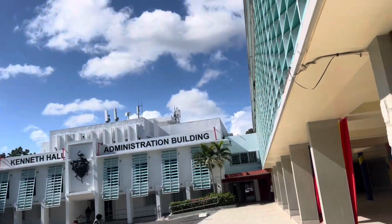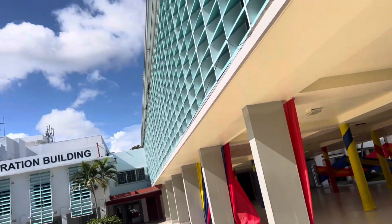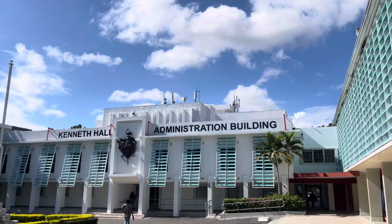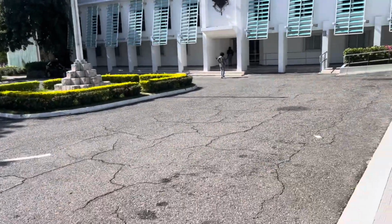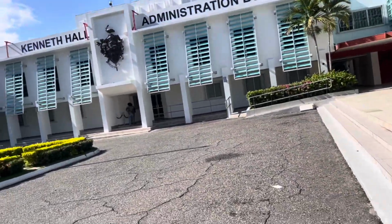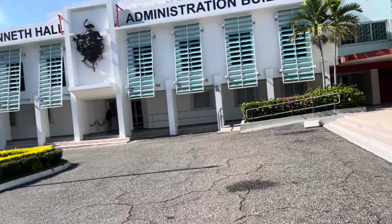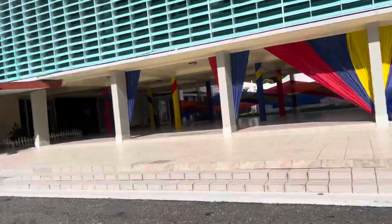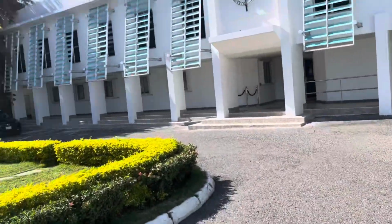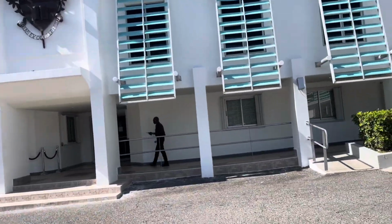And this is the main office, the bursary office. They renamed it the Kenneth Hall Administration Building. So this is where SAS is located, the student administration, and the bursary office is also located here. So we're going in now.